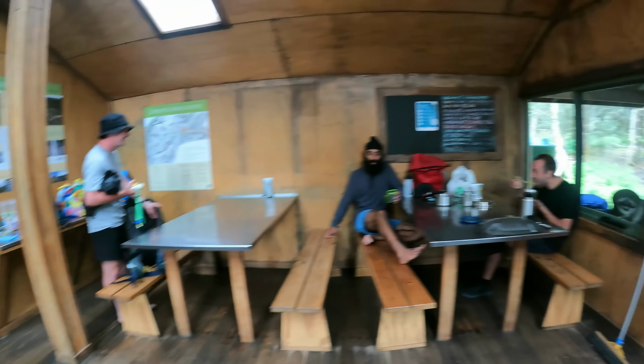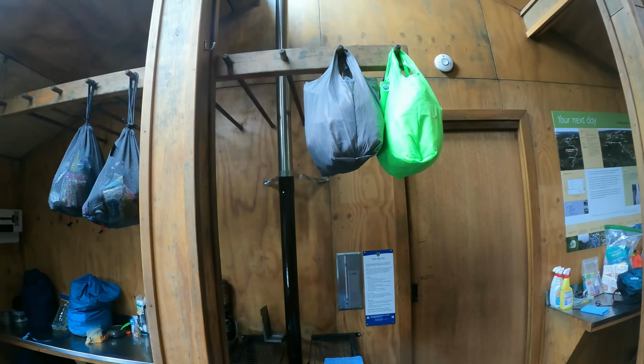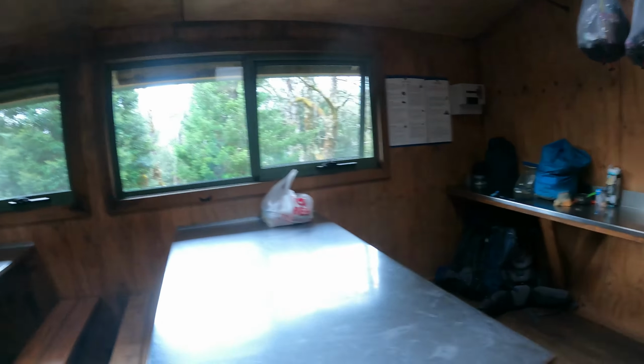Here's the little kitchen. There's a heater in the winter. You can always hang your clothes and dry them if they're very wet. And people stock their food here because the possums get into everything. So everyone puts everything in their backpacks as well.